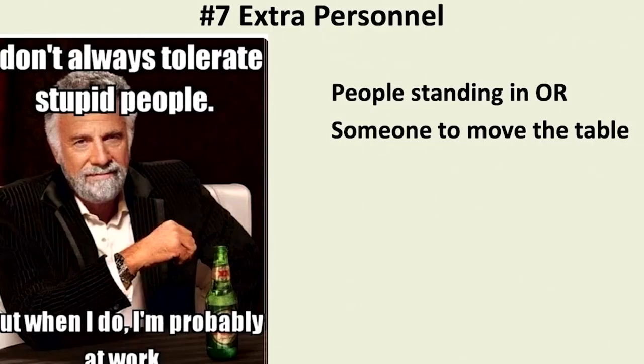Also, extra personnel. Someone's got to run this table. And, you know, maybe if you're from John's OR, it's great. You've got someone who's there every single day. But if you don't have a dedicated person to run the table, you might get someone who becomes a really frustrating obstacle to your completing the case. Put the leg up, put the leg down. I can't tell you the number of tiny little subtle moves I make during the case. So I just move the leg half a millimeter, half a centimeter, just to facilitate my exposure. I would have to tell someone to do all that, and that would become very frustrating.